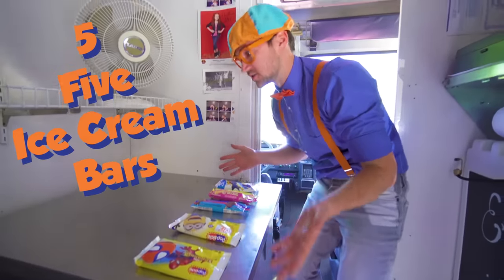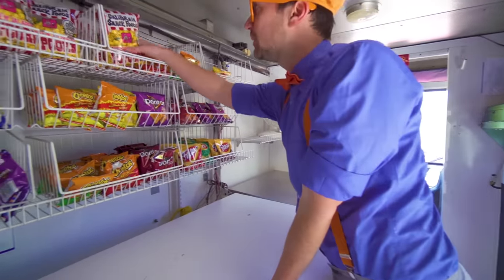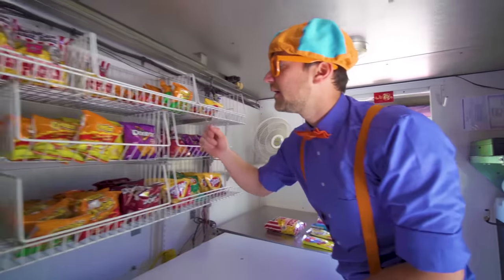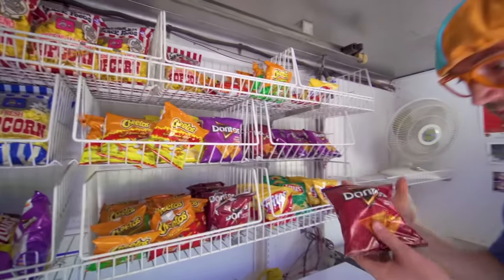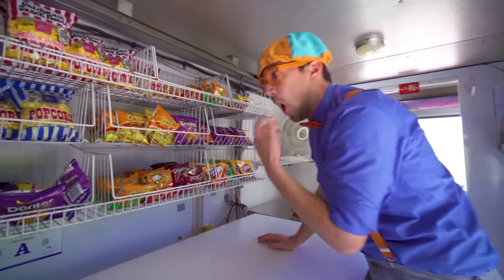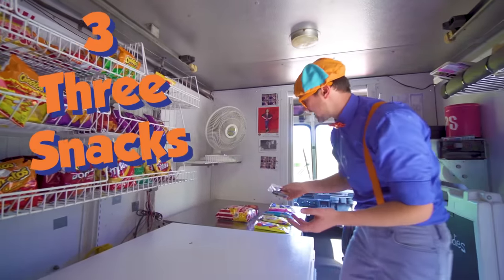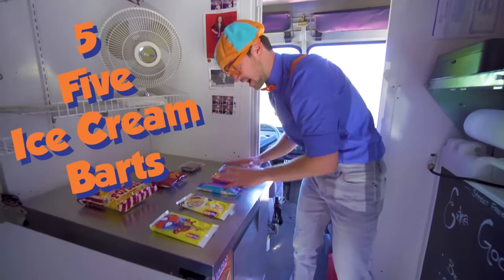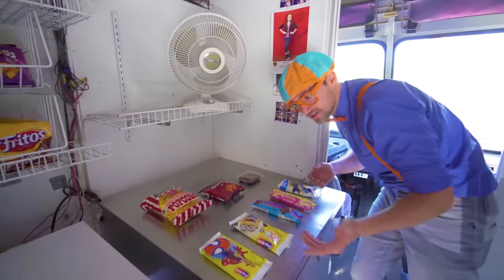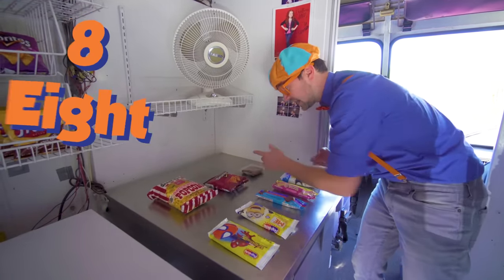5 ice cream bars. But now we need 3 snacks. Okay. How about some popcorn? One. How about some chips? 2 snacks. Oh, what else? Oh, yum! All right. 3. 3 snacks. So we have 5 ice cream bars and 3 snacks. 5 plus 3 is 1, 2, 3, 4, 5, 6, 7, 8.